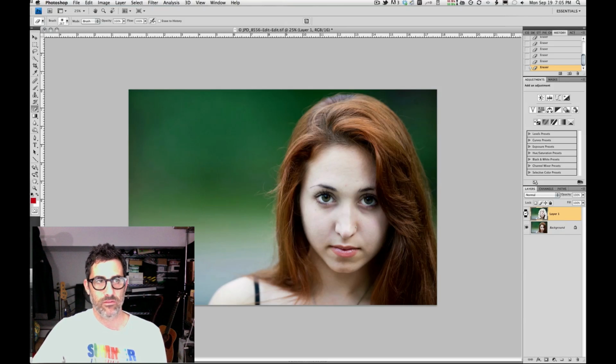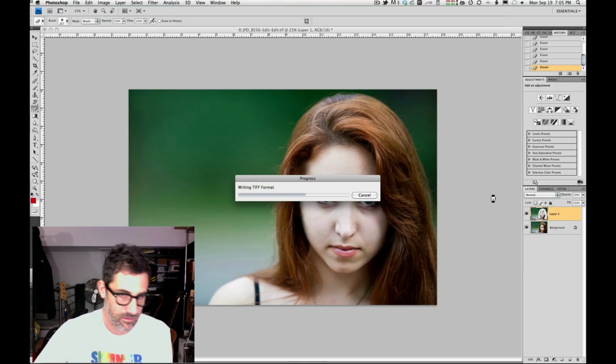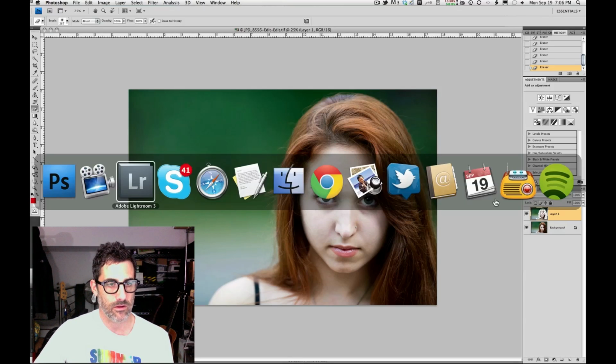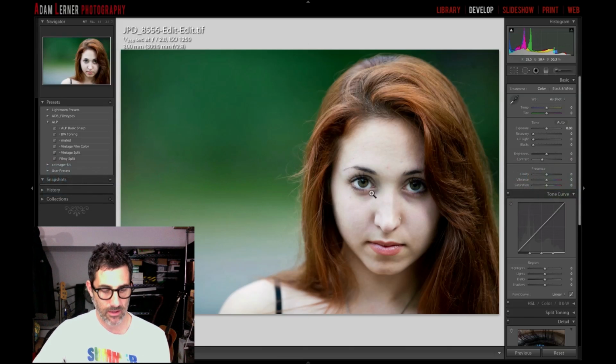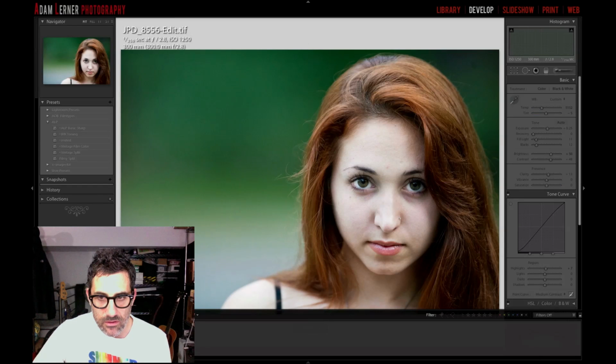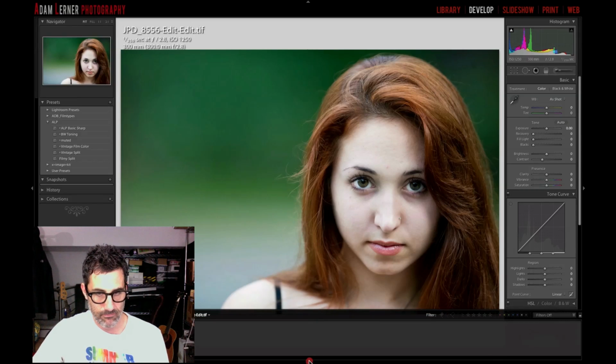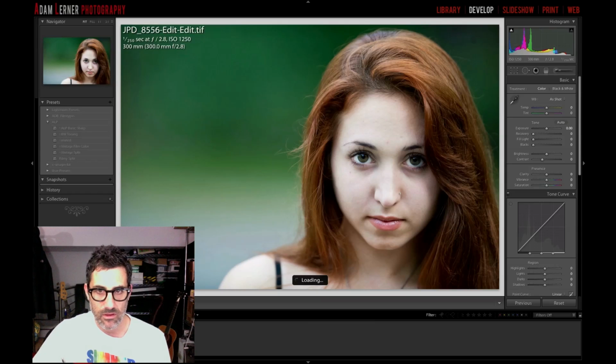So I'm going to hit save, and this will bring this image back into Lightroom for us. It's going to write a TIFF, and it'll make an edited TIFF copy for Lightroom. All right, we'll go back into Lightroom, and if we go down into our film strip here, we've got this edited TIFF. Which one is it here? Let's see. I think this is it. Yep. All right. So this is the edited TIFF, the one that we just brought up.